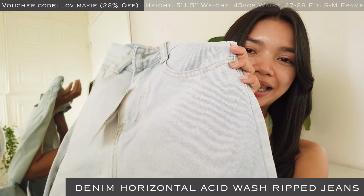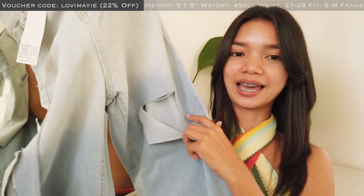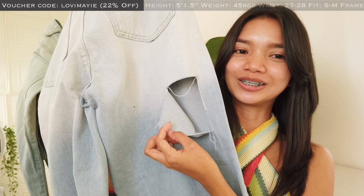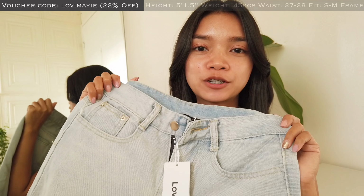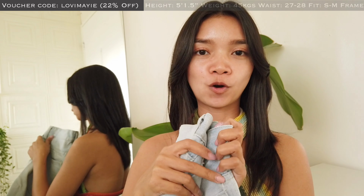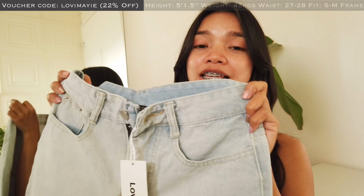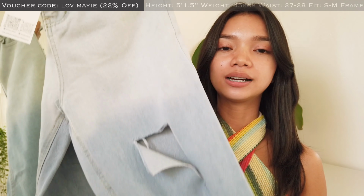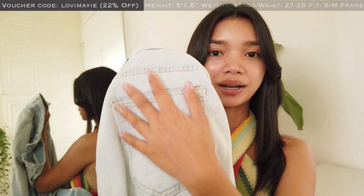Okay, so let's go to the denim, guys. Ripped jeans. And hindi lang yan, meron pa dito sa likod. See? Oh. Pero hindi ka naman masisilipan dito. Medyo pricey nga lang to, guys, compared sa lahat ng mga napamili ko because it's 573 pesos. But still, it's really worth it because of its quality. Like, hindi naman basta-basta yung tela ng pagka-jeans nito, guys, or pagka-denim niya.